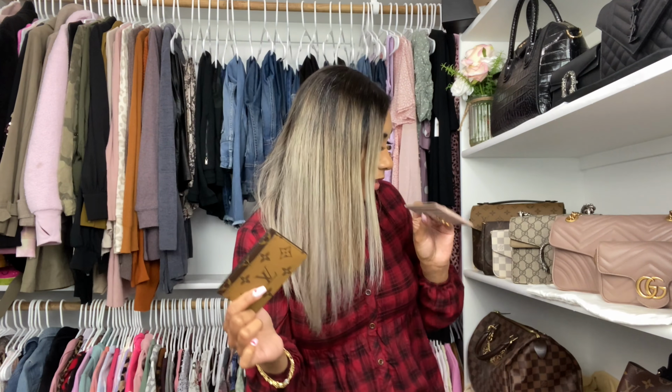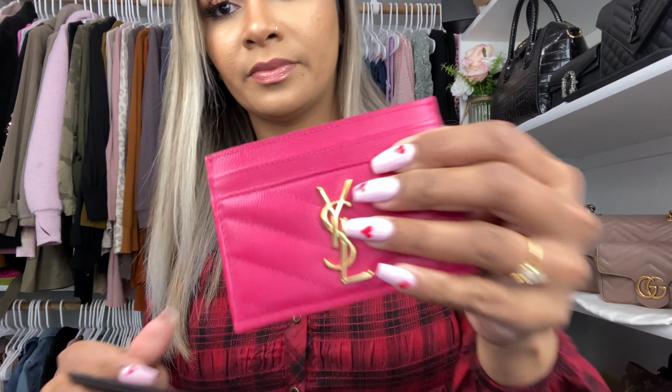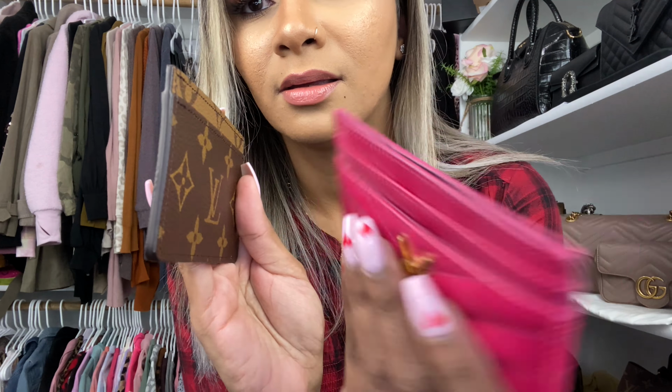Okay, so we have that one. This is the smooth one. Now if I go to my YSL, this one does not move. This is really structured, but I almost like the structure because I feel like nothing's gonna really fall out. This is pretty good, and I've used and abused this for a few years now. So you see the difference, you guys? Structure, this is more hard, and this one is more movable. I don't know if that's gonna be a good thing or a bad thing. And this is really, really flat, if y'all could see. It's really flat, so I don't know if I like that.